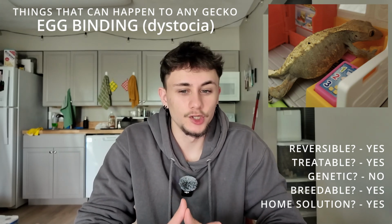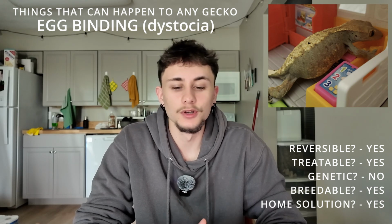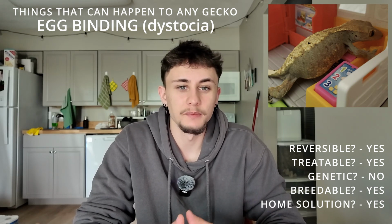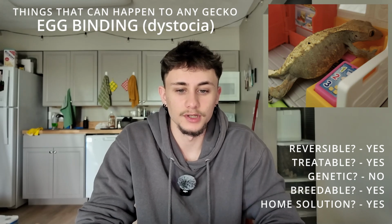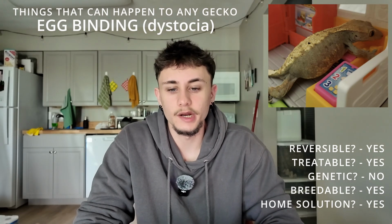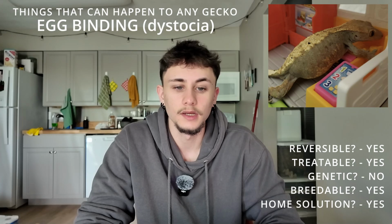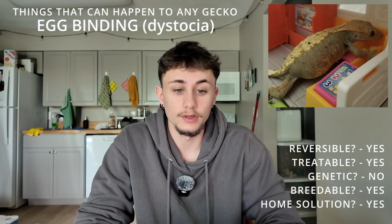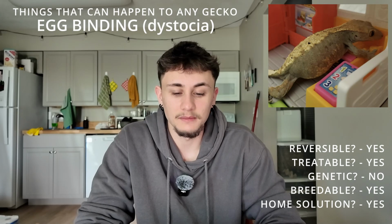The image that I'm showing is a bloated female crested gecko, which was a Reddit post. Some people didn't know if it was dystocia. I think this is way more than just egg binding. I think maybe the egg started to rot inside of her. There might be an infection inside of her or something, maybe fermenting and causing that extreme bloating. This is definitely not healthy, and that animal should be in a vet at that exact moment.